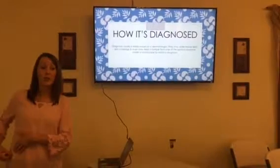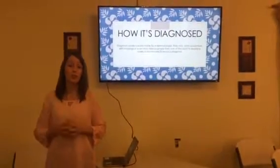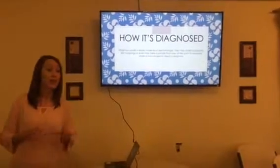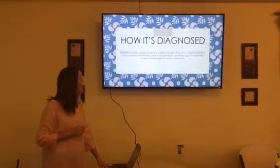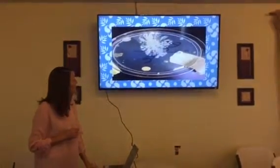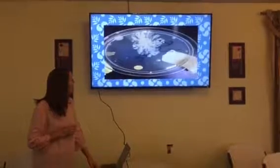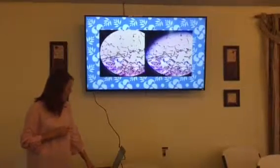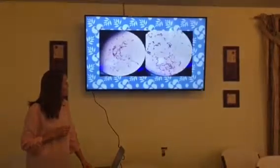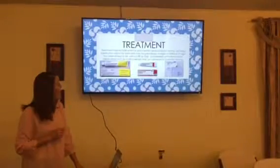But they scraped hers. So I scraped hers too, because I was in a microbiology class, and I grew it. And this is what it looks like. That was on a plate of agar. And that's what it grew under the microscope. It's a little rod-shaped thing. And that was her treatment.